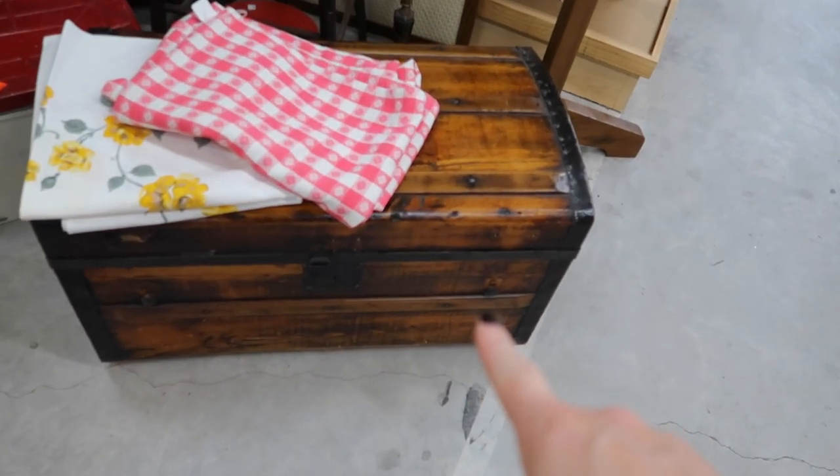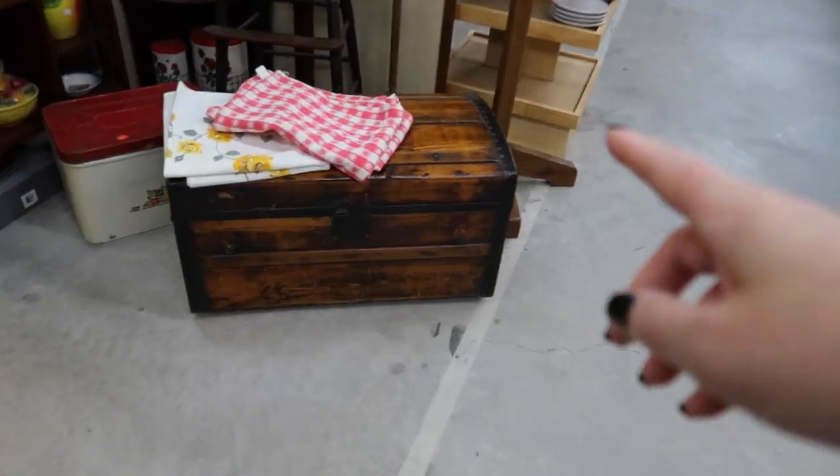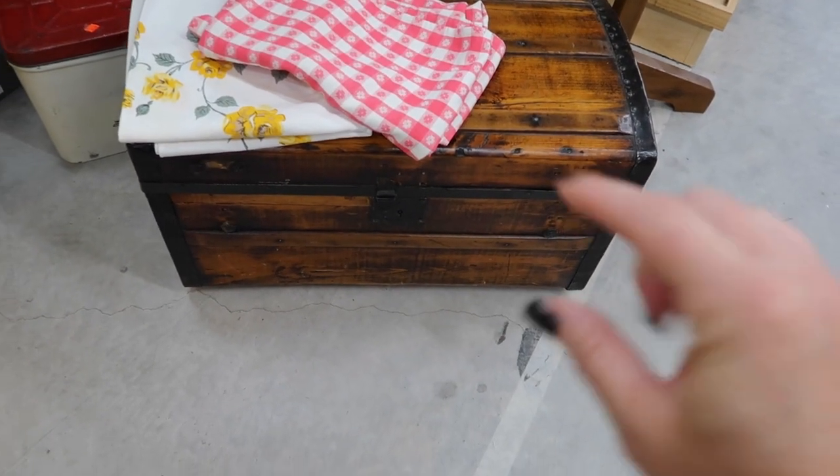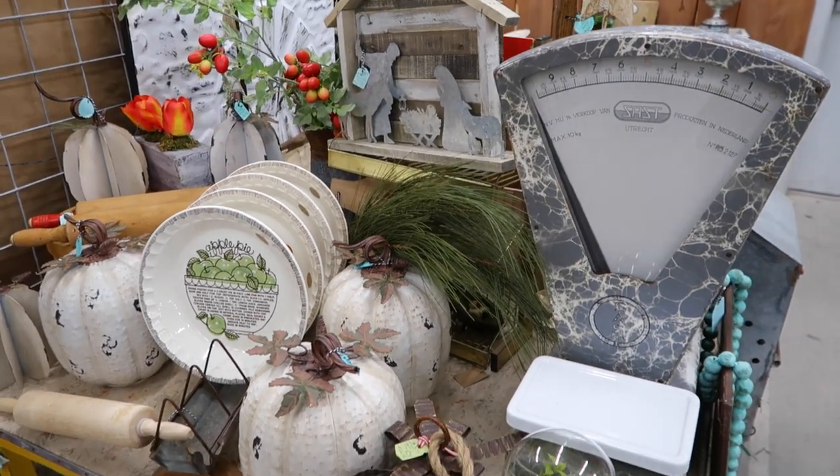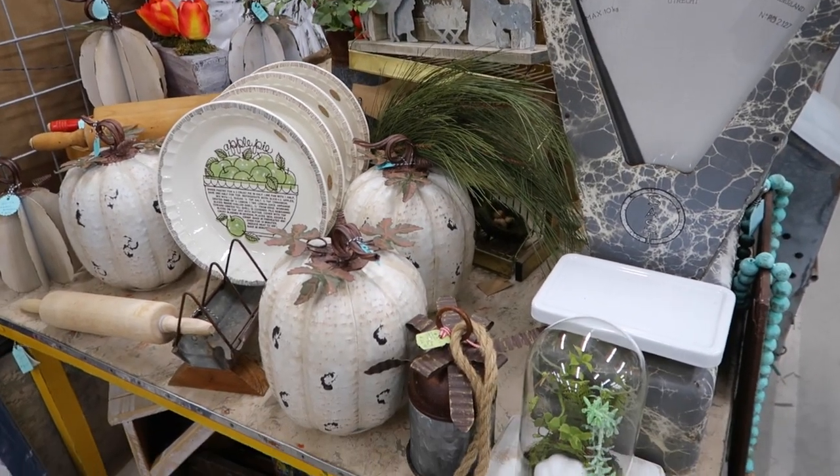And these chests right here in a much smaller version, these would be absolutely perfect. That's the kind of texture that I'm looking for, but I'm not really thinking of anything specific, just character type stuff. So I've got my eye out for that kind of stuff too.